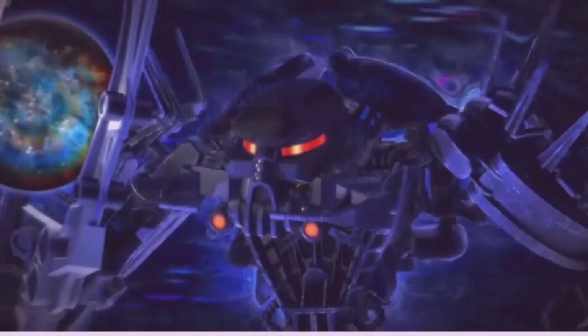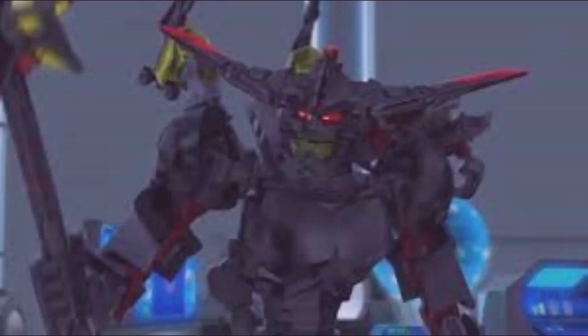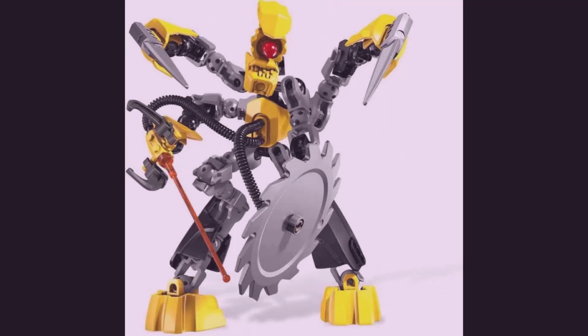Mark Hamill, best known for playing Luke Skywalker and the best Joker ever, fight me, voices Von Nebula and Black Phantom in the series. In the Breakout episode, three villains didn't appear, those villains being Corehunter, XT4, and Thornrax.